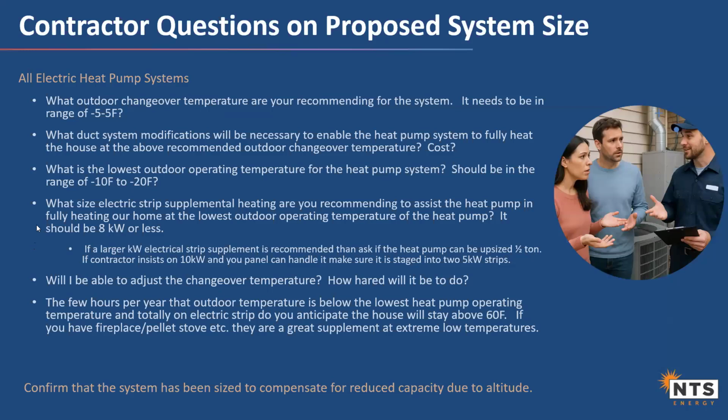So I don't usually like to read through this thing. I'm going to highlight the summary of the really critical points. So all electric, you've got to get the heat pump so it does most of the work. You're going to have to fix the ducts. And so what should you ask them? Well, what do you need? What ducts are we going to do? How much is the cost? What's the lowest operating temperature for the heat pump? It should be in the range of -10 to -20. If it's not, that's not good enough.